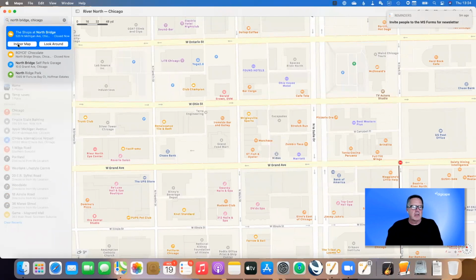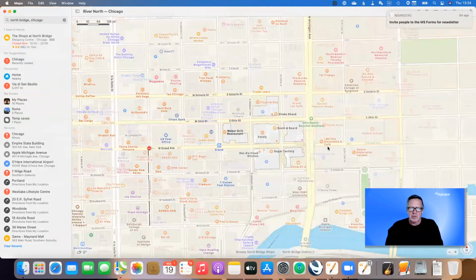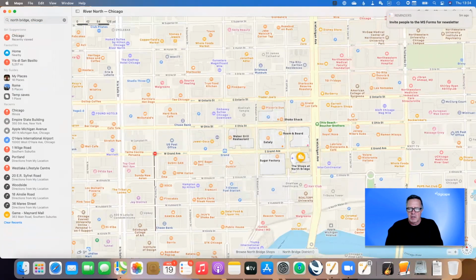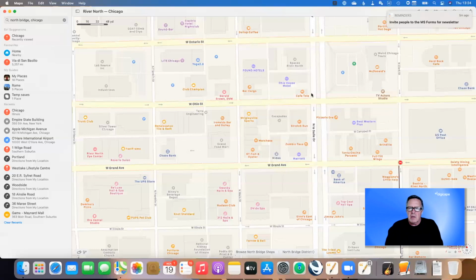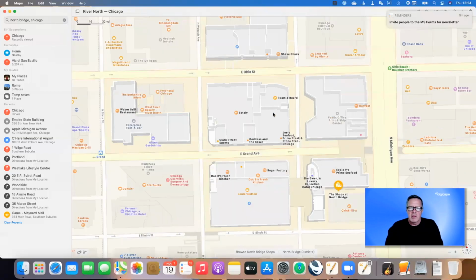Shops at Northbridge, indoor map or look around. So let's click on indoor map and it'll zoom me to there. There's Northbridge. And if I zoom in a little bit, you can actually see the layout, the shops. And where have you disappeared to? There we go. You can see the shops, what the layout's like, the entrances, and so on. So you literally can plan your tour without ever going there.